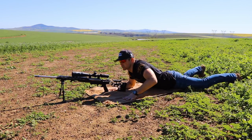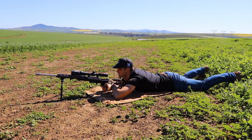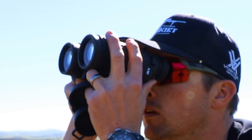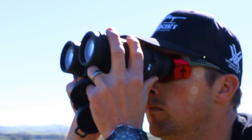I like to always check that I have line of sight, which I easily will. No problem. 817 meters.